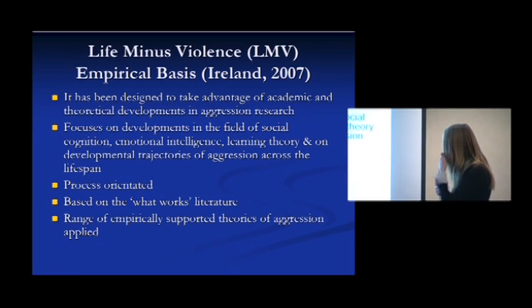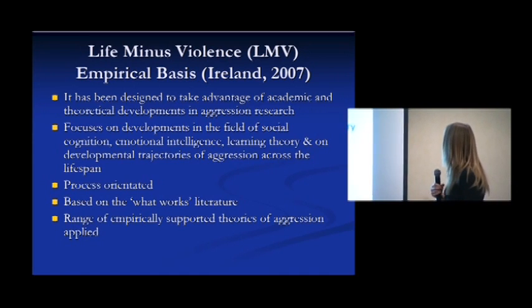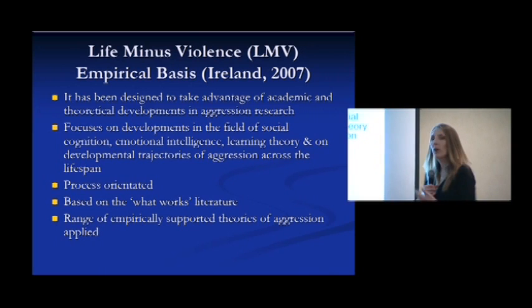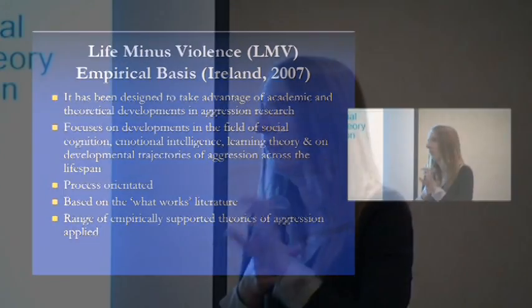It focuses on developments in the field of social cognition, emotional intelligence, learning theory, and developmental trajectories of aggression. It's process-orientated. Something that's been missing from Duluth, with men, patriarchy, partner violence, is: what's the process? What's the mechanism? Why does one thing lead to the other? I want to know not just what happens, but why it happens. So it looks at the process by which people come to use aggression, the thought processes and so forth.